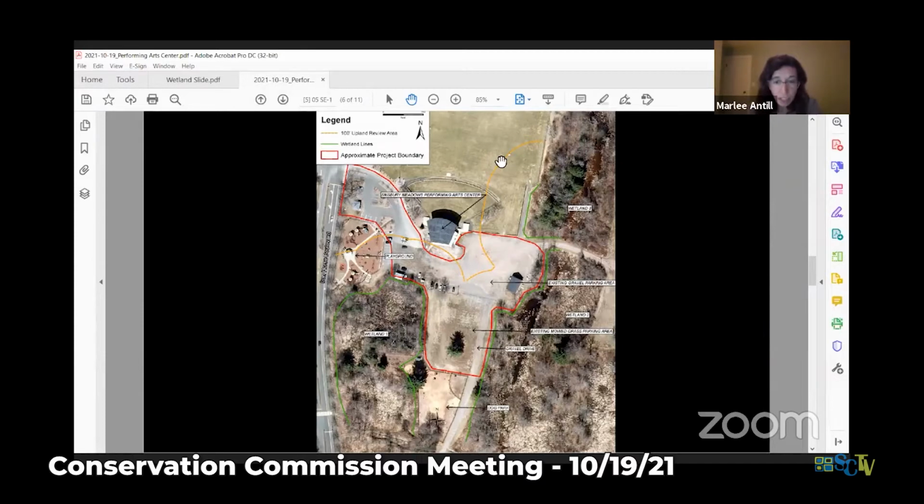I'm not sure if anyone can see my cursor. I'm probably not controlling it. I can do it for you, Carl. Oh, no, that's okay. I forgot I was in control. I just realized I was moving my mouse around and probably not doing anything.